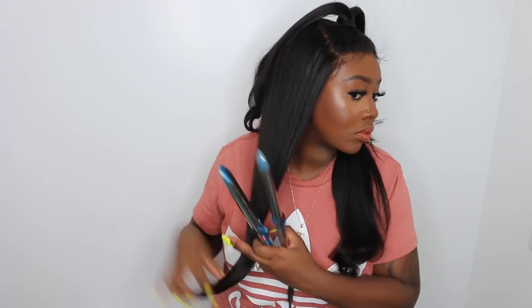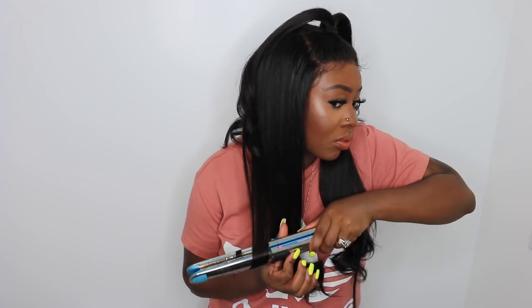Then I went ahead and bumped the ends. I felt like with it being straight, because this is a more naturally dense wig, the curls add a little bit of body. Now I'm going to go ahead at the very ends and bump the ends. You cannot bump the ponytail and not bump the ends. It just looks weird and like it doesn't match.